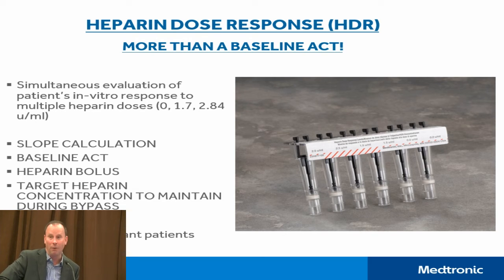So I love knowing the slope because it gives you a snapshot of what you could be in for once you're on pump. Those patients with the lower slope, I don't mean like 40, because that's insanely low, but something usually in the 70s or 60s, they tend to chew it up faster. And when you discover the slope value, it's using your baseline ACT, and you're getting your heparin bolus, and it's also assigning the heparin level to maintain that equates to your ACT target.